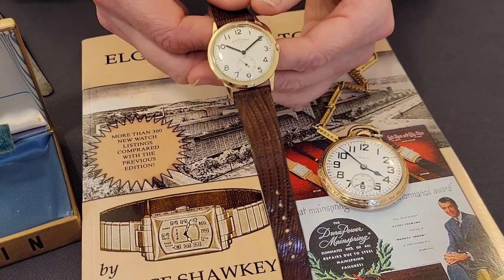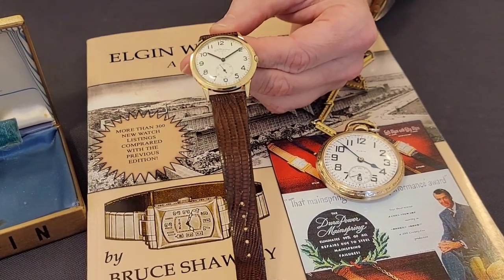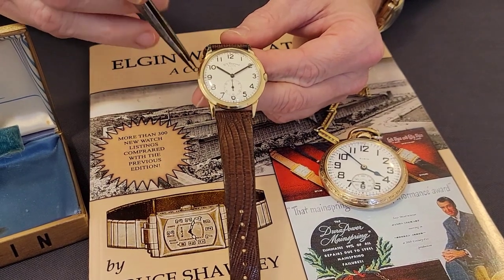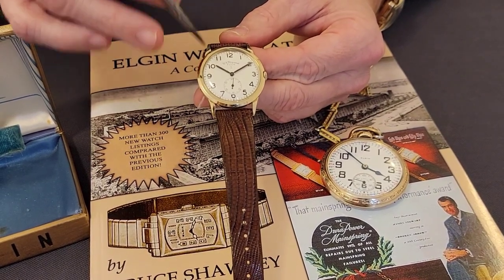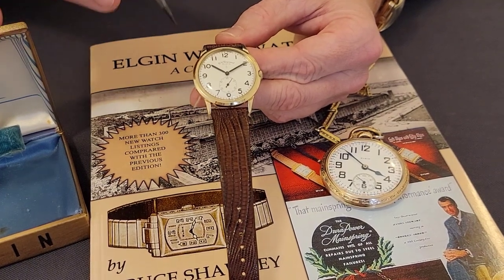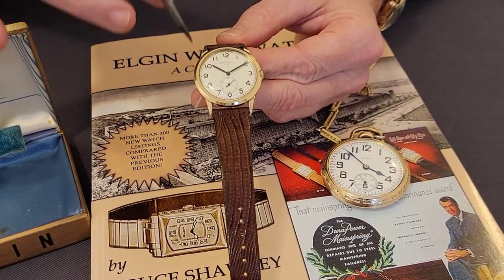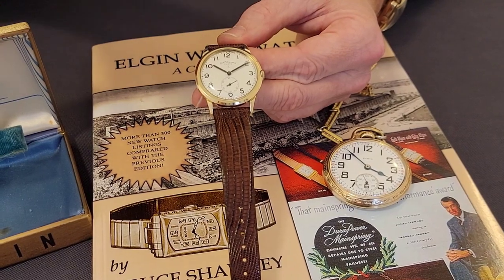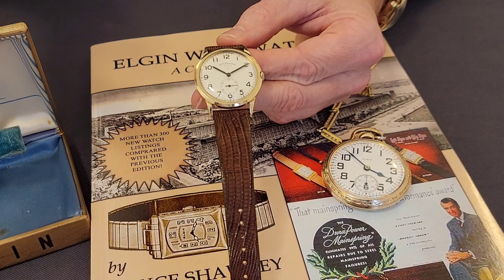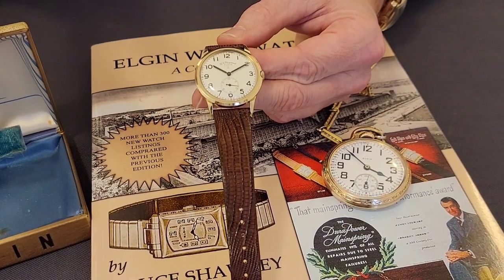So very interesting, and I could be wrong on this, but I do believe that the dial, while the original spec was that it had to be in non-magnetic steel, I think they actually created an alloy with lead in it. And that was actually to further serve as a magnetism deterrent.